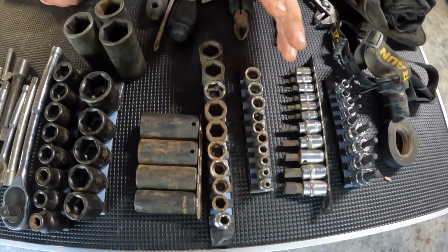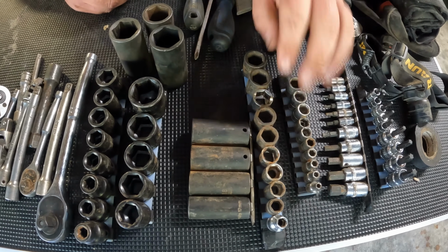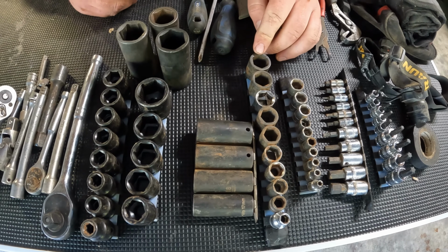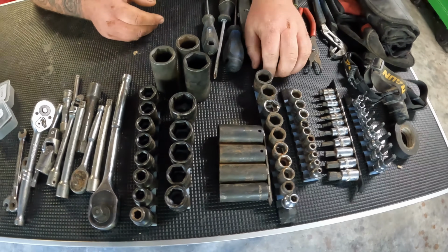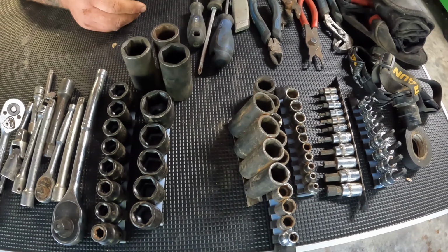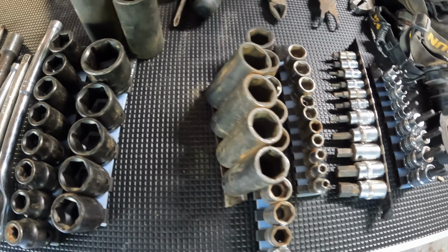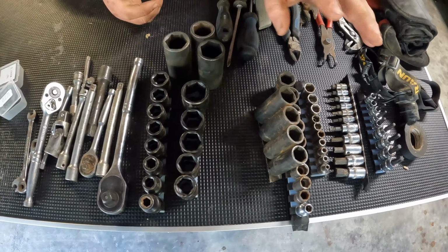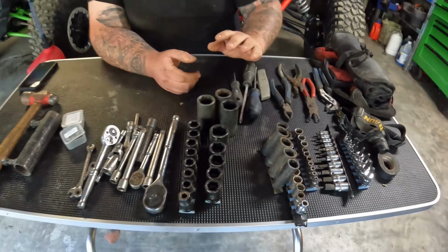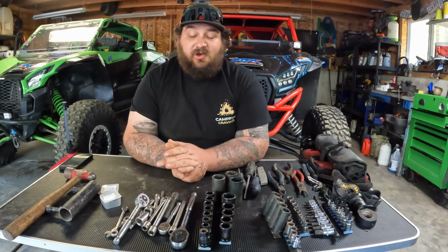1/4 inch short sockets because you're not going to be reefing on them. That's bad. This is an 8 right up to 19 mil, 3/8 set of just short sockets. 17 to 21, skipping the 20, so 17, 18, 19, and 21 in deep well. And that's pretty much just a generic kit of whatever you can get your hands on. Just make a complete kit. You know what you're going to need.